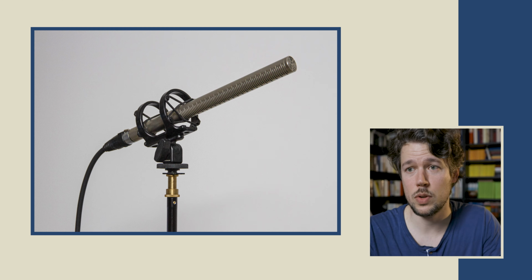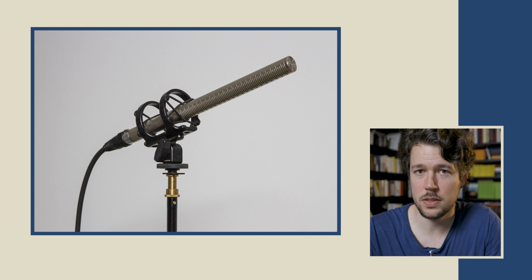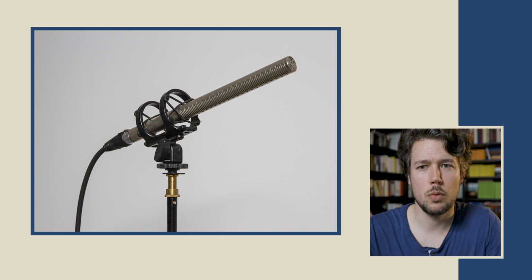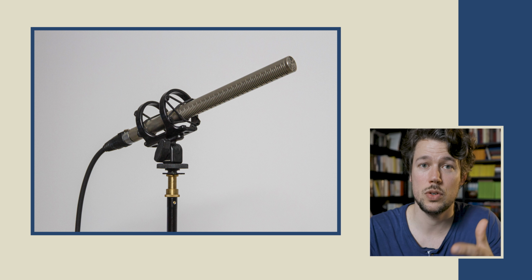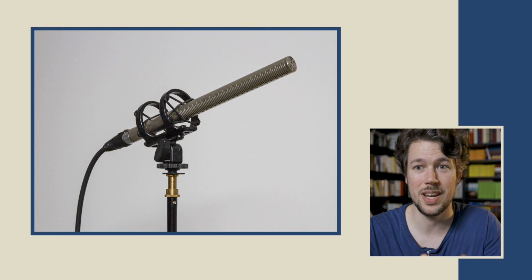External microphones don't have to cost that much these days. On the other hand, it would be saving on the wrong part of the production if you choose the cheapest solution when it comes to sound. There are some microphones for around 10 bucks, but microphones for around 50 bucks are also among the cheaper ones.